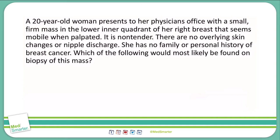A 20-year-old woman presents to her physician's office with a small, firm mass in the lower inner quadrant of her right breast that seems mobile when palpated. It is not tender. There are no overlying skin changes or nipple discharge. She has no family or personal history of breast cancer. So which of the following would most likely be found on biopsy of this mass?